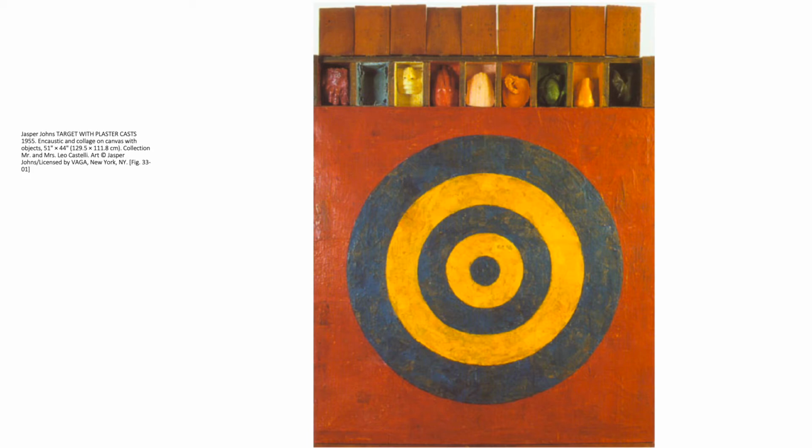So this is Jasper Johns' target painting. In general, Jasper Johns targets the notion that the meaning of art comes from the individual. Rauschenberg and Jasper Johns think that when the artist uses an image that's already been contextualized by society, the meaning of that object can't be divorced from the viewer's thinking.